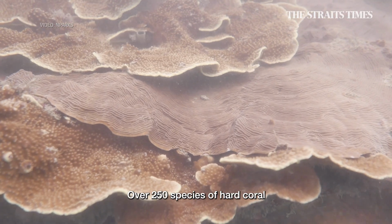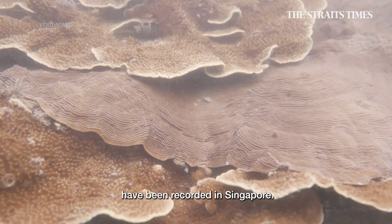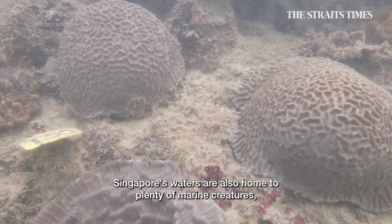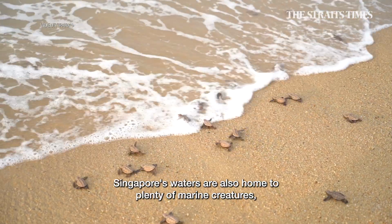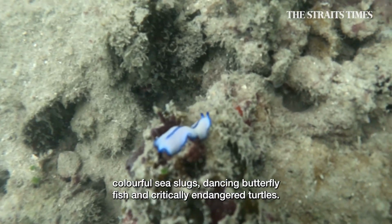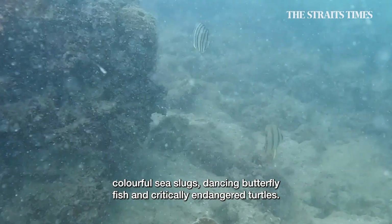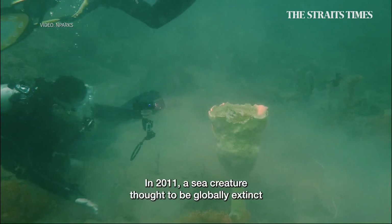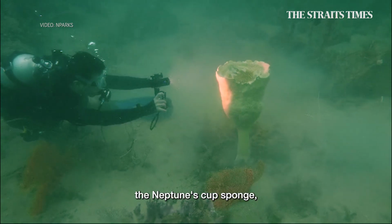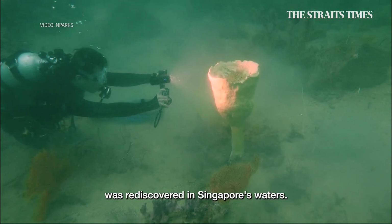Over 250 species of hard coral have been recorded in Singapore. That's over a third of the global number. Singapore's waters are also home to plenty of marine creatures, including uni, colourful sea slugs, dancing butterfly fish, and critically endangered turtles. In 2011, a sea creature thought to be globally extinct, the Neptune's cup sponge, was rediscovered in Singapore's waters.